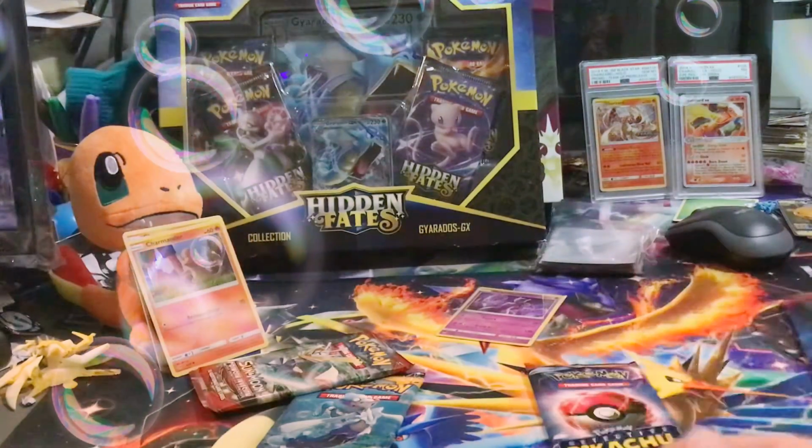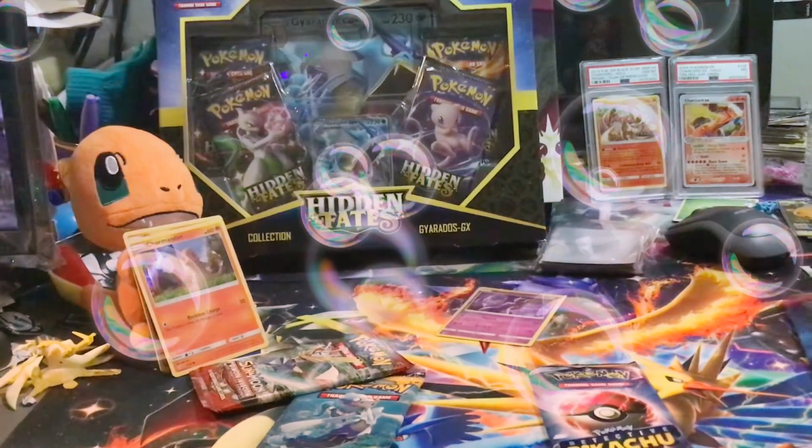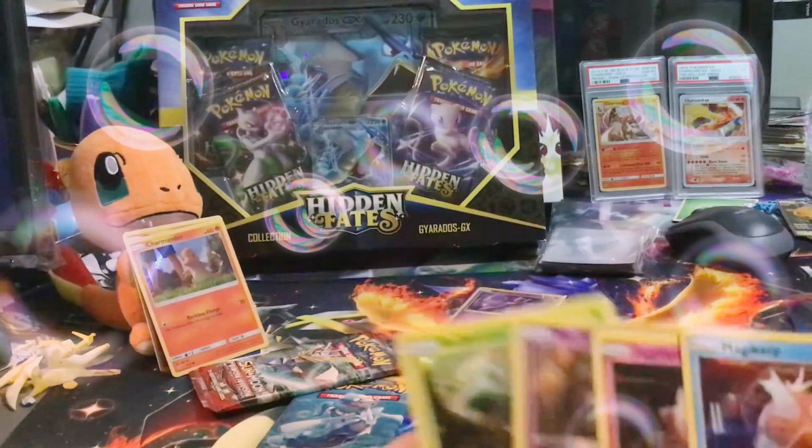Yes, I missed the Detective Pikachu packs. Code. Ooh, what happened there? I just literally dropped everything. Hey, it's a Jigglypuff, man. Okay, so we got a Magikarp. We got a Jigglypuff. We got a Mr. Mime. These are all so cool.